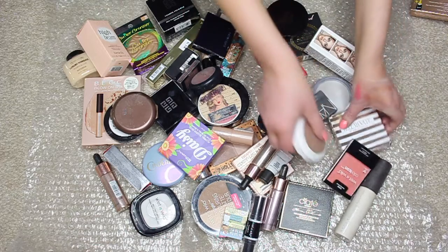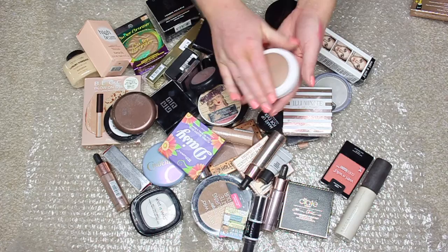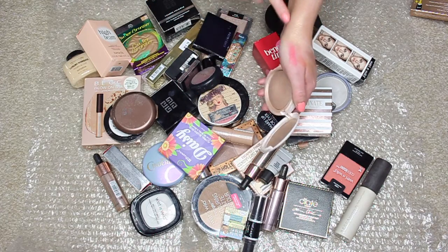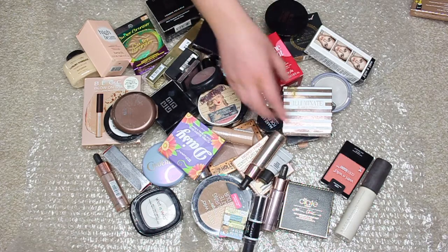And I have two from Illuminate by Ashley, and these are highlighters. This one is in the shade Shimmering Sand, and this is the one that I've used mostly, and I really like this. I think it's so beautiful. That's what it looks like. So this is the one for pale skin. I'm keeping this because it's just so good.